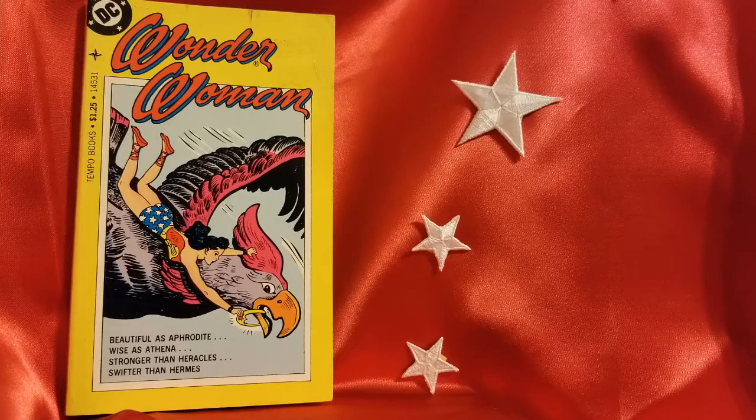Now, I mentioned the Justice League book a little bit earlier, and I want to touch base a little bit more about that. The Justice League of America book consisted of 3 issues. Of course, those stories would be a little bit longer than some of the Wonder Woman stories, which is probably why Wonder Woman has 6 stories in hers, where the Justice League only has 3.